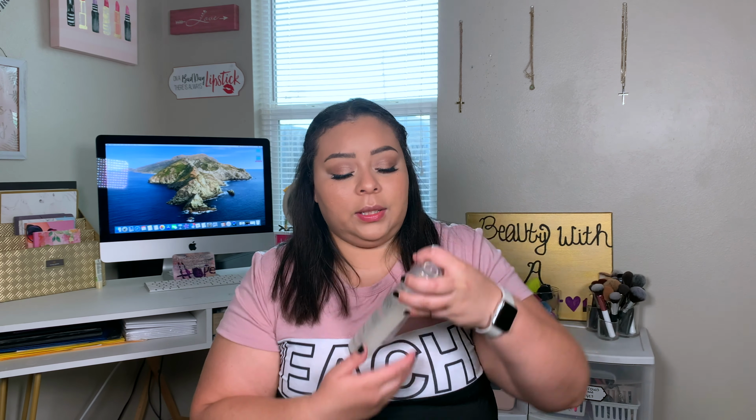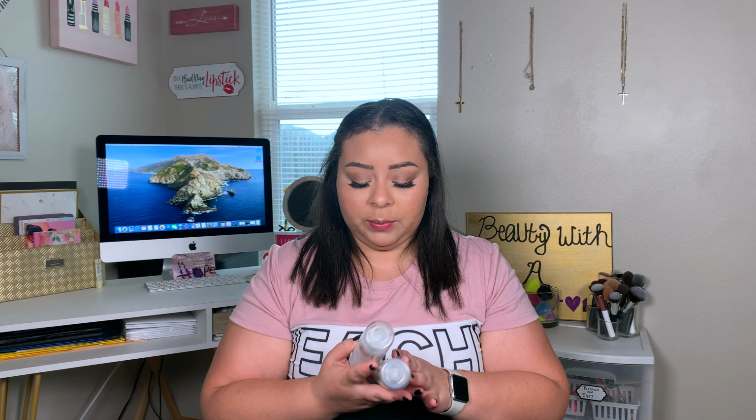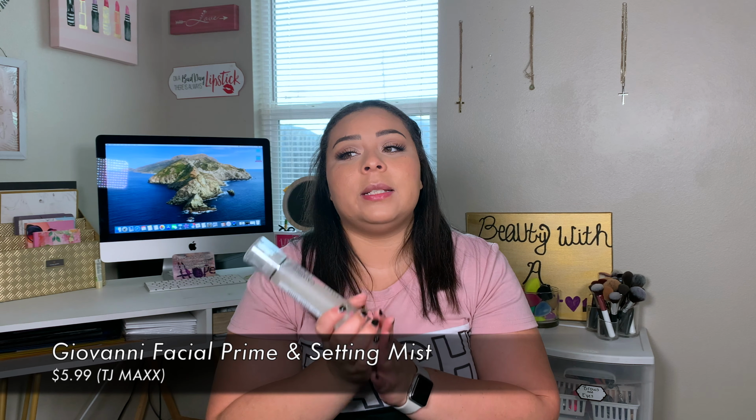Okay, so we're just going to do these two as one because they're the same exact brand. A couple of the sprays that I've been loving, and I've been using these as priming sprays and if I need a refresh throughout the day, are the facial prime and setting mist sprays by Giovanni. I have refreshing and calming, and I feel like these make a huge difference in my makeup application. There have been days where I forget to use these, and I can tell that foundations or anything like that aren't cooperating with my skin the same way as when I've used these sprays. So I really do like these sprays.